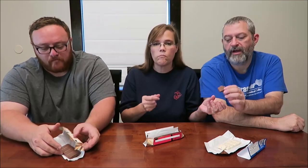So, Andrew has peanut butter and jelly. How many calories is it? I don't know. And you can tell this candy bar has been filled. 280 for peanut butter and jelly. Does it say? Watch out when you split this. Does it say what kind of jelly? It's raspberry jelly.